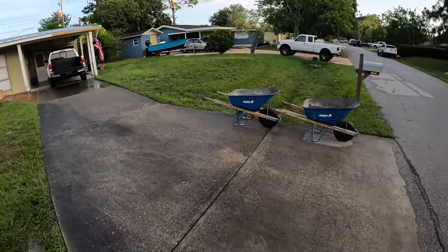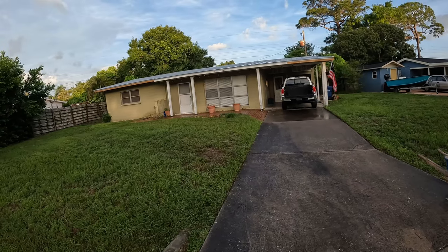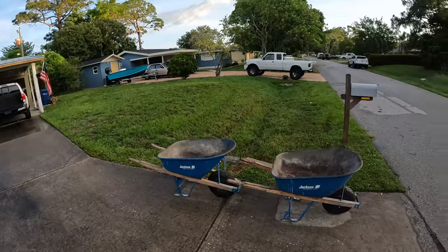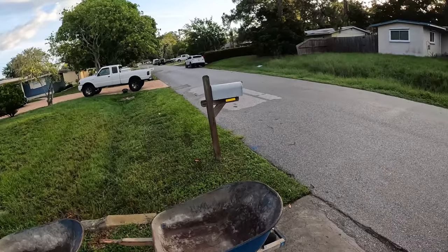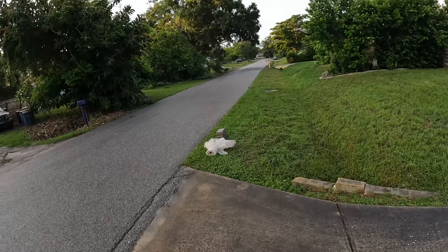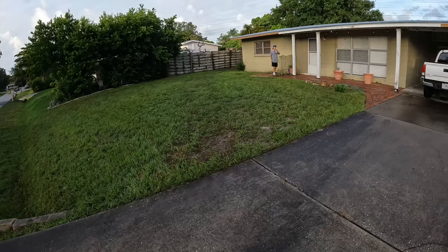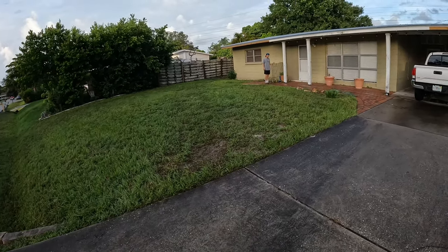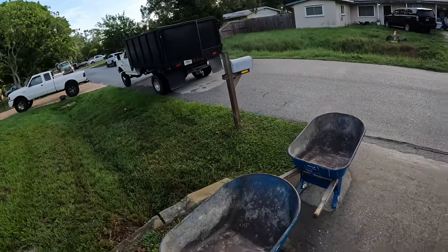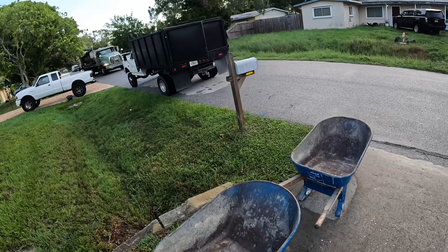So, this is my aunt's house too, so it's a good time to experiment with stuff when you're working for family, because you're not charging them like you charge a normal customer to do something like this. So we'll see how it turns out. We're gonna do it, E. Concrete's here. Let's see if buddy's in a bad mood. Maybe, maybe not.